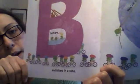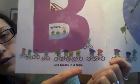I found on the B page, even though they're biking, B is for bikes, they're having a race. So race starts with R. So you could look at each letter and then try to find that letter represented somewhere else in the book that's not on that page. If you don't have an ABC book or you want to just try this on another book, you could just pick a letter, any letter, and maybe let's say H, and then pick a book.